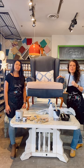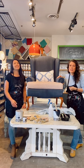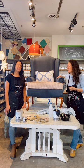Anyone excited about learning how to paint fabric with Annie Sloan chalk paint? Did you know you could paint fabric with Annie Sloan chalk paint? That's a very good question.